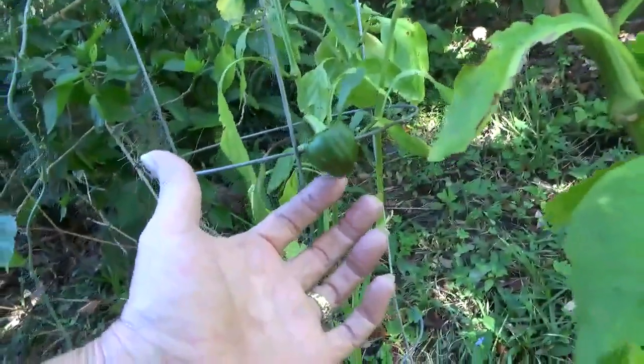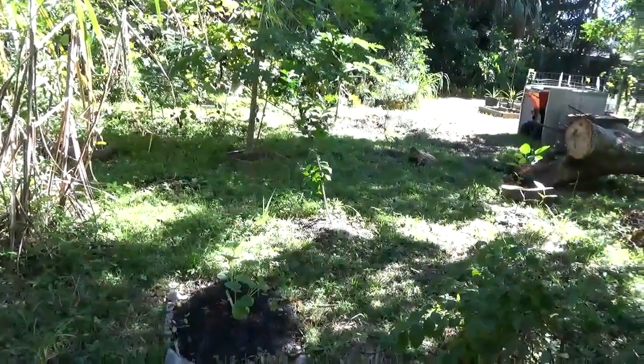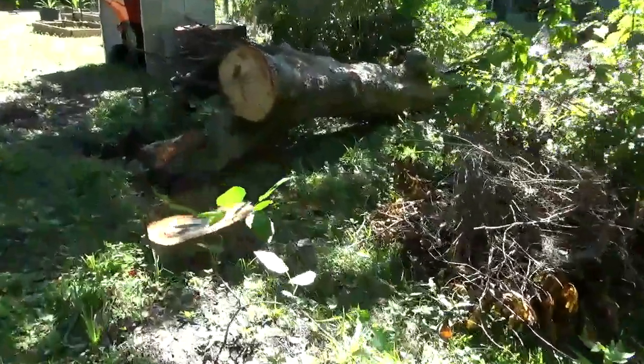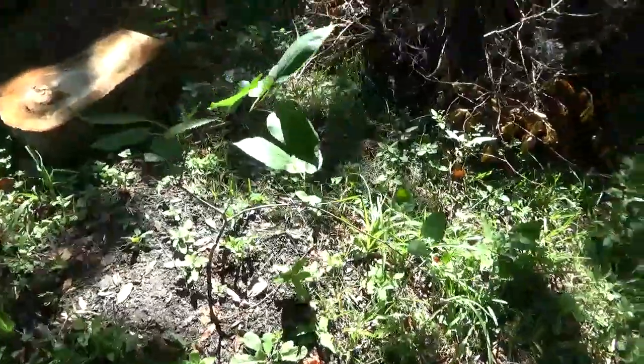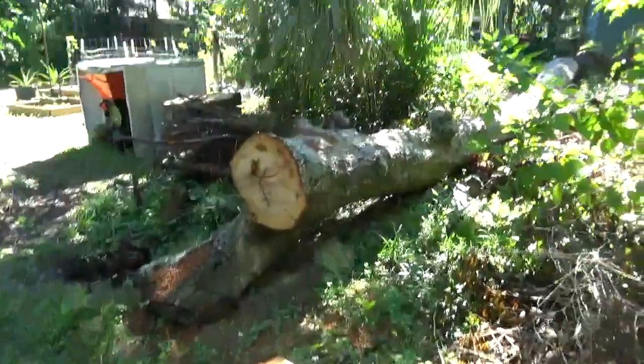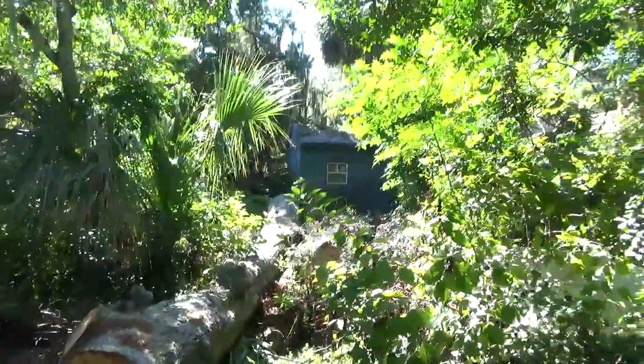The end of October. I don't know, folks. These plants don't know what to think. I see I missed my mulberry. But the mulberry is still growing. Still hanging in there. And there's my future hugelkultur.